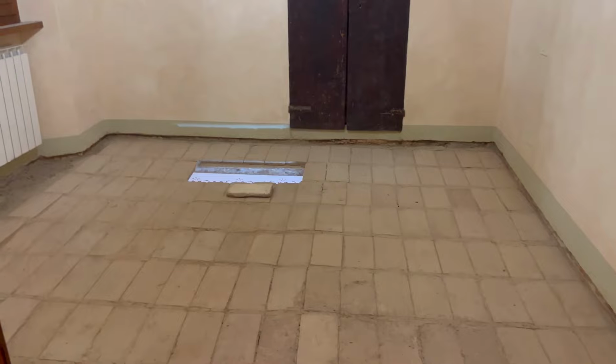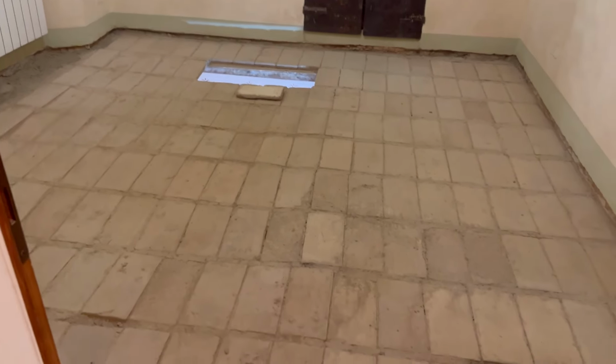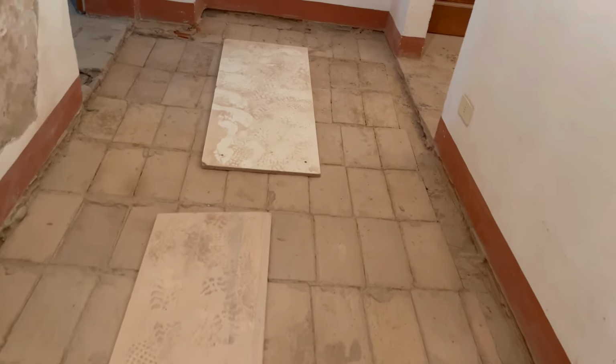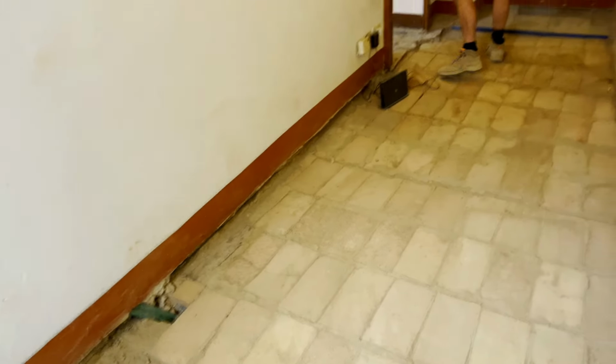Here we are, everyone, end of day 8.5. Just to show you what we've done. So we've taken up the floors in the master bedroom. Taken up the floors here in the first landing. Careful where I step. Okay, so I'm now down here on the living floor.